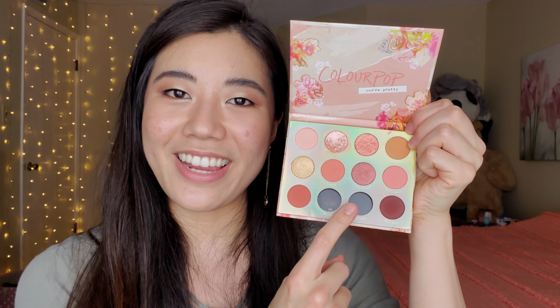Let's move on to shade number 9. In the original palette, that is Vagabond, described as a matte, warm, saddle brown. I pulled this shade from my Sweet Talk palette. That shade is West Side, which would have been right here, or it was right there. Here's West Side, a matte, warm, saddle brown.